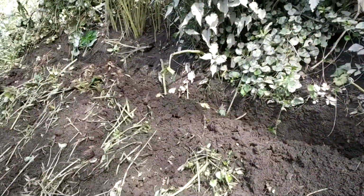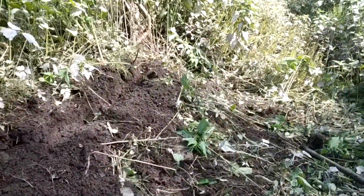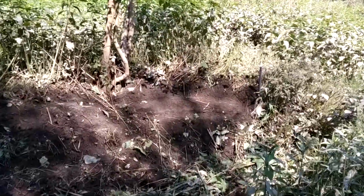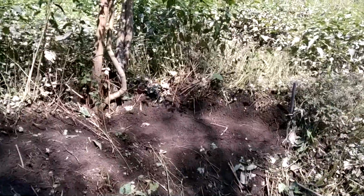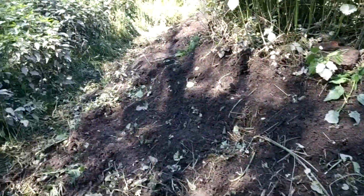Anyway, I'm going to fill this in and do it again and again. I'll probably only show you the result in the end. Alright, so that bag of pumpkin seeds was enough to do 3 rows all the way around.